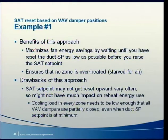A possible drawback is that in some applications, the supply air temperature may not get reset upward very often, so there might not be much reduction in reheat. Since this approach reduces duct pressure as much as possible first, the cooling load in every zone would need to be low enough that the duct pressure set point reaches the minimum limit and all the VAV dampers are still partially closed.